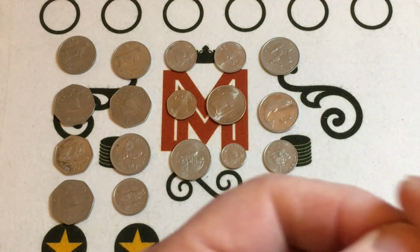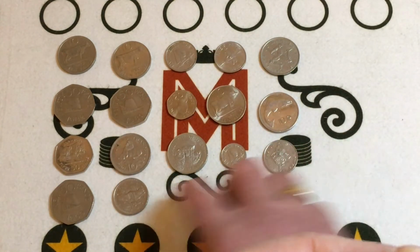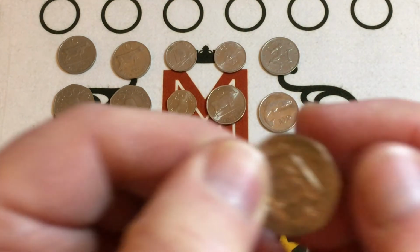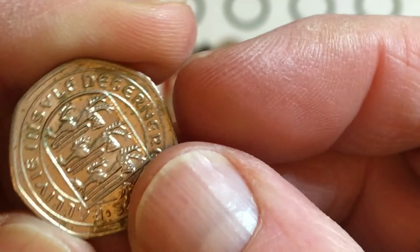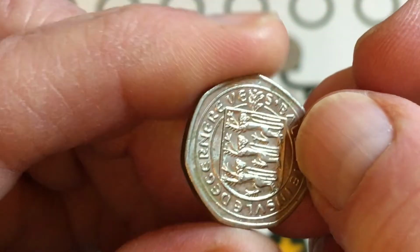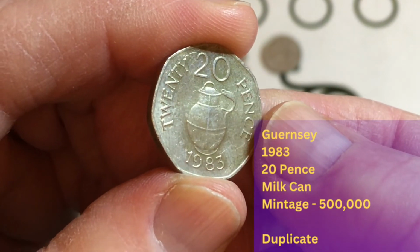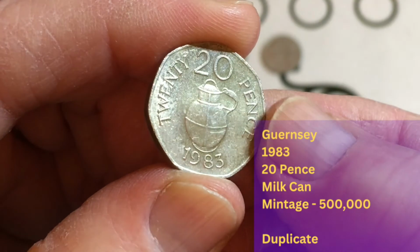A few left. I normally would do 20, but we've got here 5, 10, 15, 17. Oh, there's going to be 22, so that's not too bad. Well, we've got another here from Guernsey. Oh, it's another milk churn, 1983.